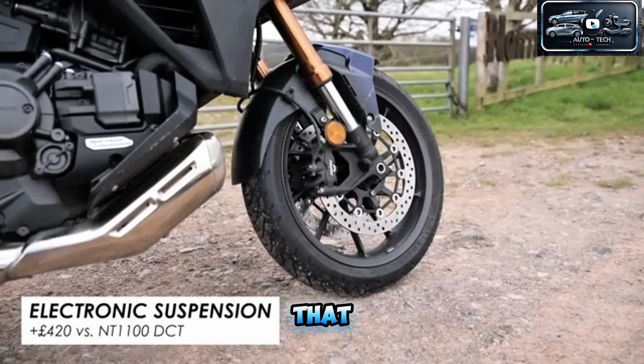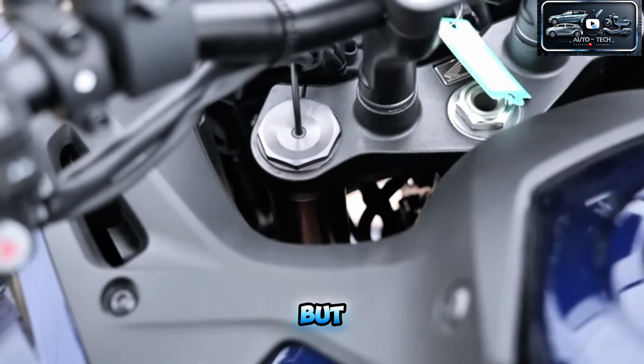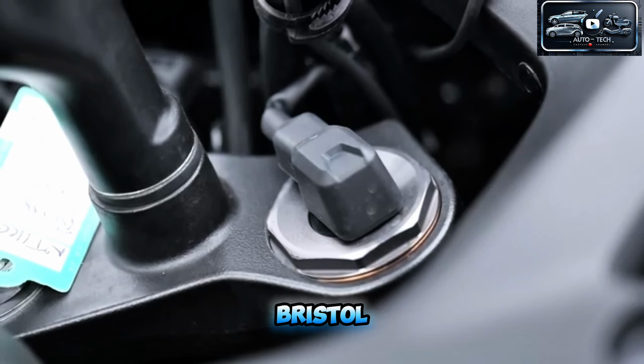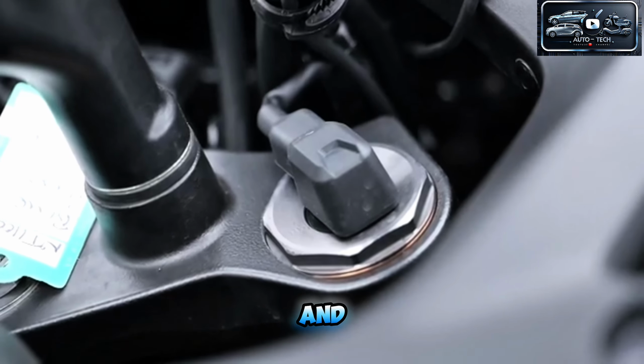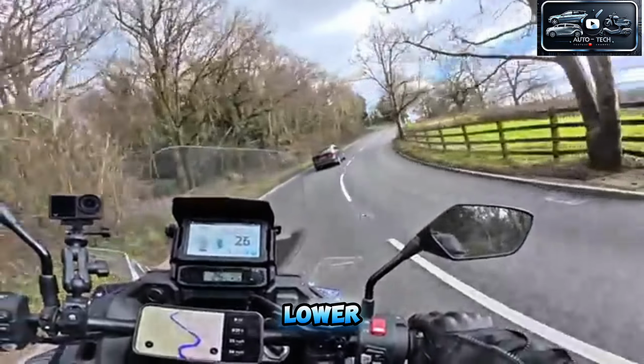If you're looking for something that can do the weekends away, can do a bit of Sunday riding, but also if you wanted to commute through town, I've taken this bike into Bristol a few times this week, and it's a doddle to ride, especially with the DCT and the improvements they've made at lower speeds.